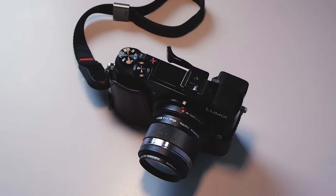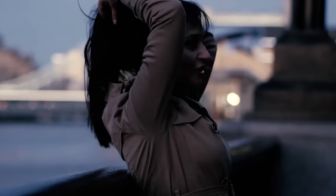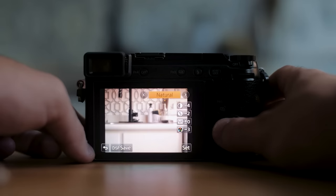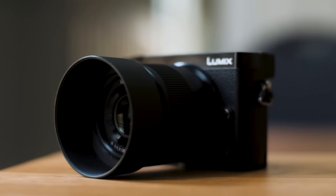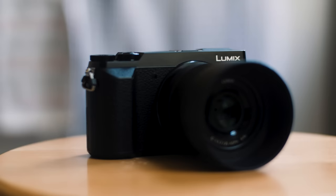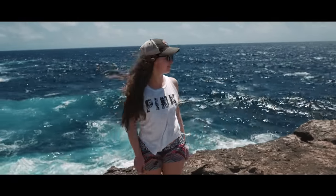This Panasonic uses a 16-megapixel Micro Four Thirds sensor and is able to shoot smooth 24fps 4K videos without a huge image crop, which makes this camera the most advanced and usable in my list in terms of 4K. The GX85 has amazing in-body stabilization. The compact size of the Panasonic makes it a good travel camera.